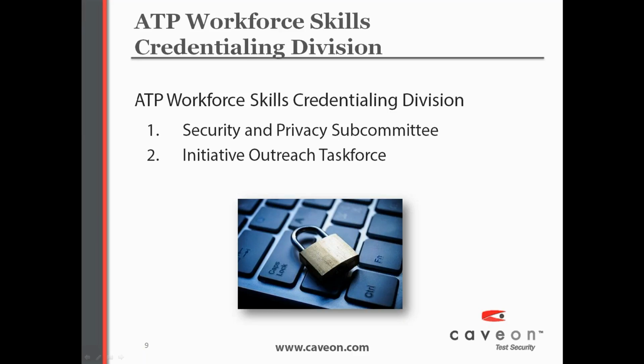So the two very active subcommittees right now are the Security and Privacy Subcommittee, we'll talk a little bit more about that, and the Initiative Outreach Task Force. There are a number of initiatives already underway, again, domestically and internationally, related to workforce skills credentialing and developing a framework to understand those. Most of those frameworks focus on the competencies being measured by the credentials being offered, but the Credential Transparency Initiative, Connecting Credentials, ONET, there's just a number of both U.S. and international activities underway in that space.